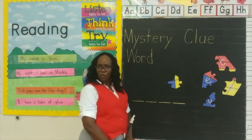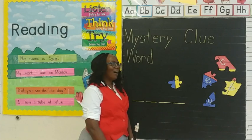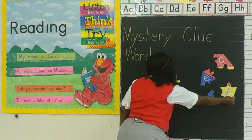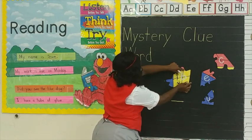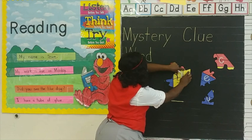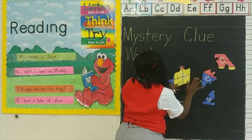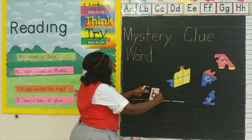Now we can move one puzzle piece and put it in place. Which one do you want to move first? You said B? All right. Awesome. So you selected B, so I will put the B in place.